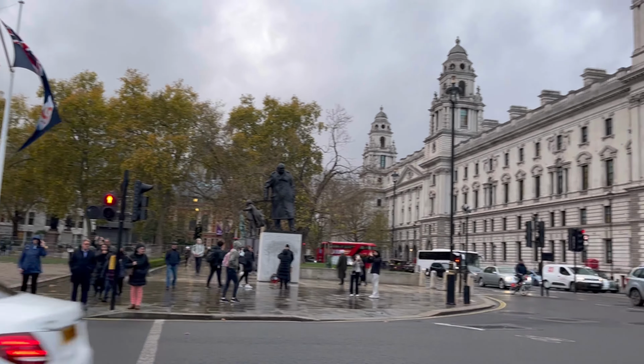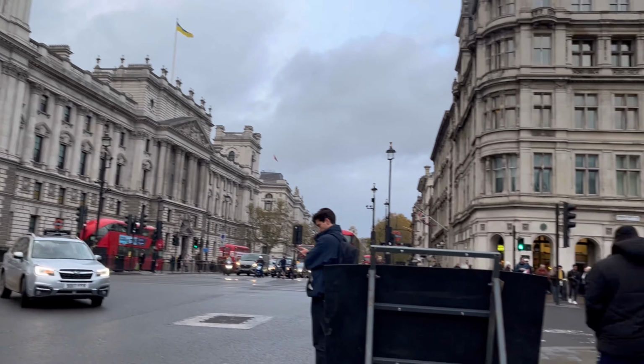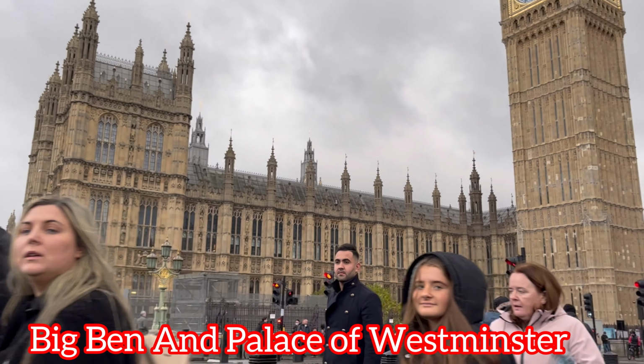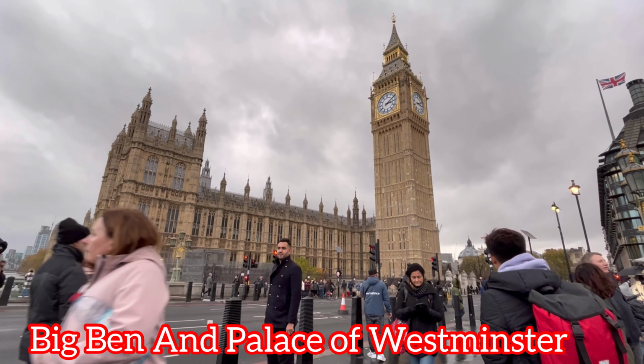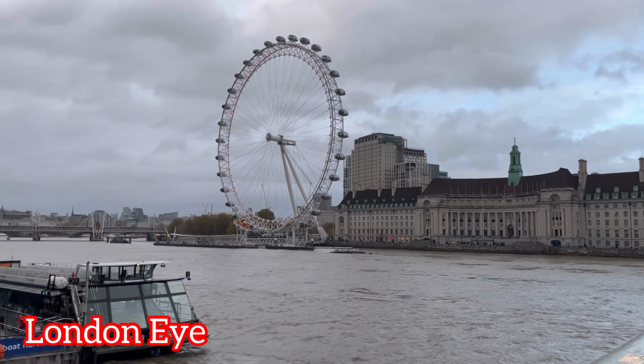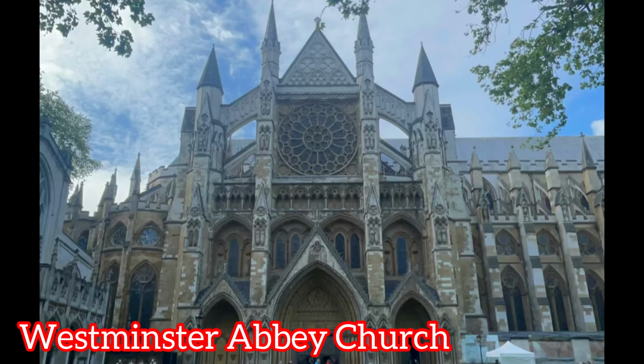Other must-see known tourist spots around the area of Buckingham Palace are the Big Ben, Palace of Westminster, the London Eye View, Westminster Abbey Church, and Trafalgar Square, which is a good walk from Big Ben through the Parliament Street.